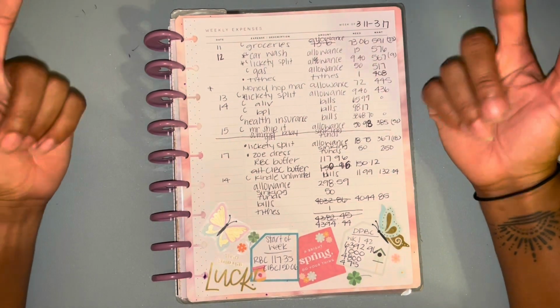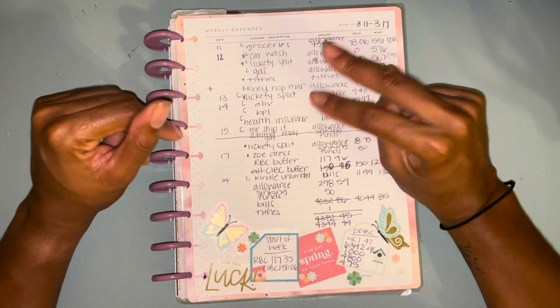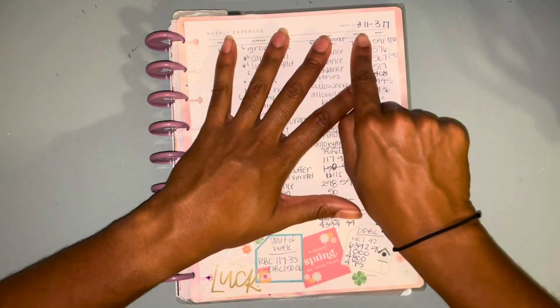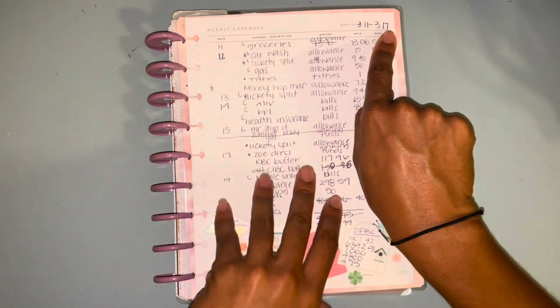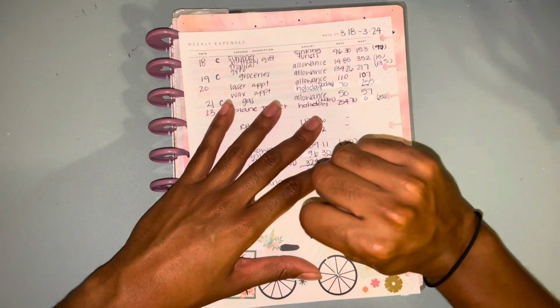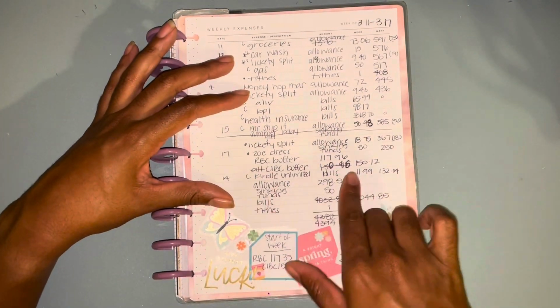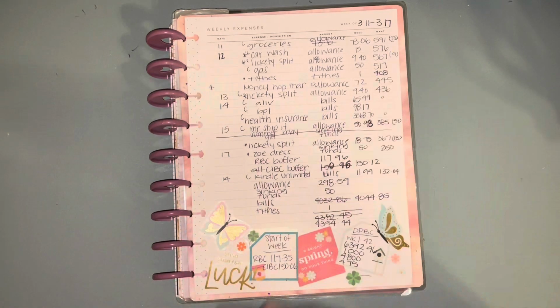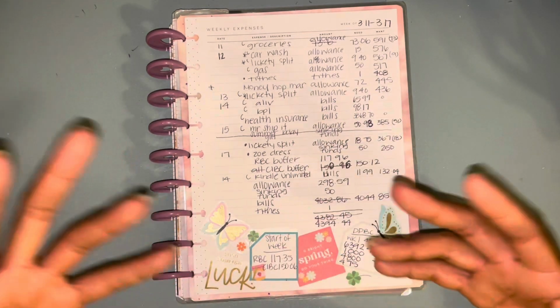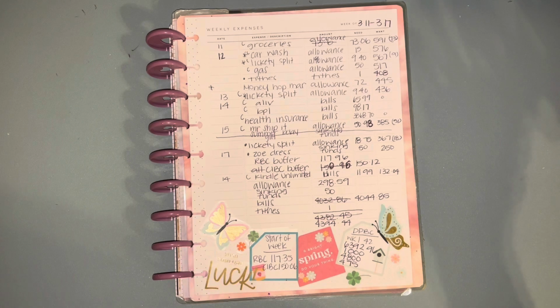I'm the Bahamian, and today we'll be doing my money moves for the last 2 weeks of March. This is going to be from the 11th to the 17th, that's the second week in March, and then the 18th to the 24th, which is the third week in March. I'm just going to quickly go over what I spent, tally up everything, and then we're going to go through my envelopes and take all the money out that needs to be out. So let's do this.